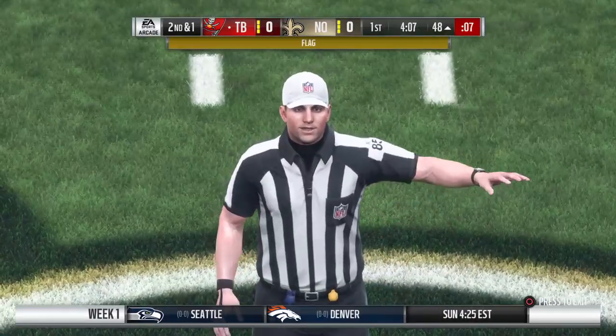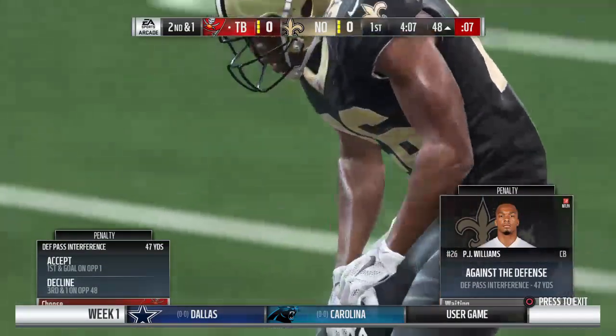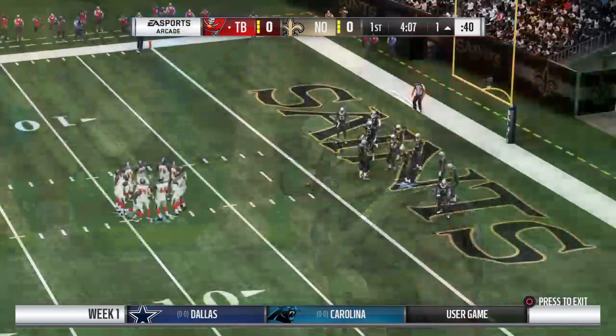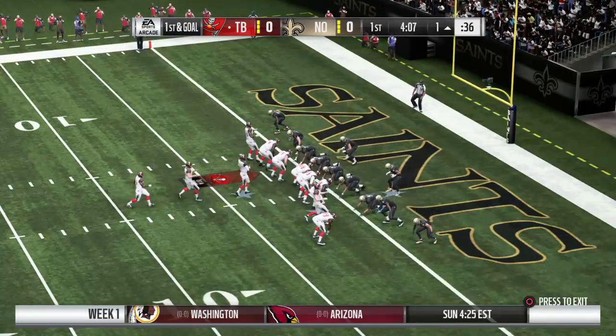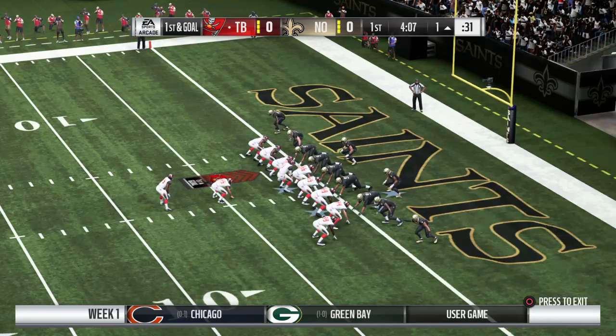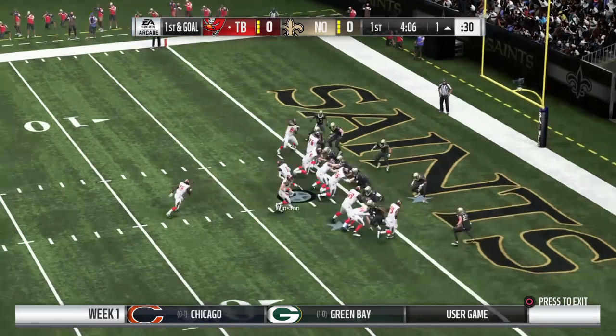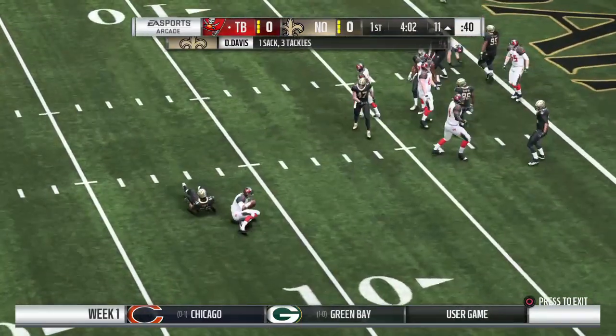Pass interference, defense. So the contact came before the ball got there, and the flag is thrown. Timing is everything, isn't it? And it's so hard to cover these great receivers. They have such great body control, and they can fake you out. In this case, as you described, and he is going to go down.